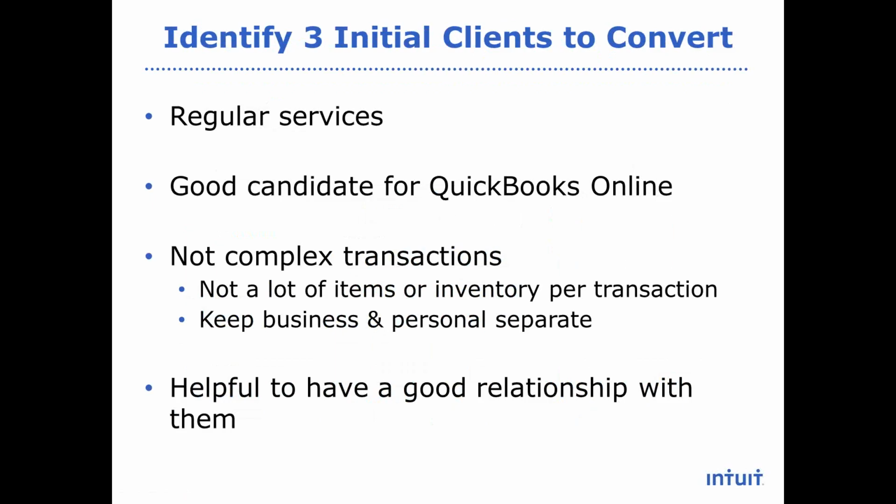We're identifying some easy clients to just get started doing this. Later, you can work on adding the more complex clients, the clients that are a little harder, and we still want to get our clients to keep business and personal separate. Have them open up a separate bank account or a separate credit card. If they go through Office Depot and they buy some office supplies as well as school supplies, have them ring it up as two separate transactions to make things a lot easier. But these are the kind of things to look for.